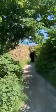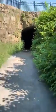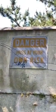It's been a considerable walk, and now I have to enter this little tunnel here. Still got the gold on me. This tunnel was wacky. So when you're looking for the gold, you have to pass at your own risk. That's it. Whatever you're doing, that's your own personal business. Okay.